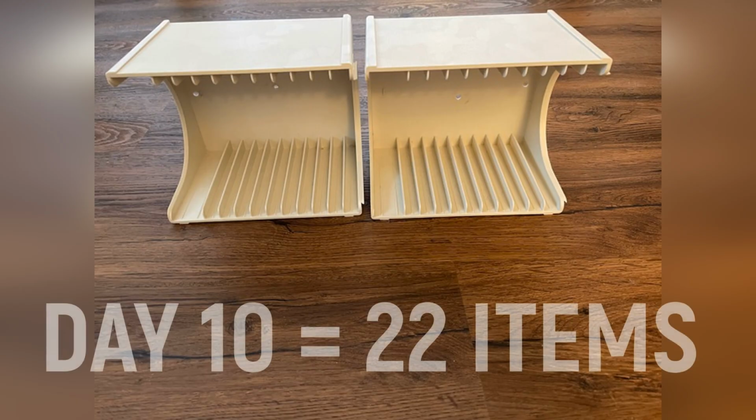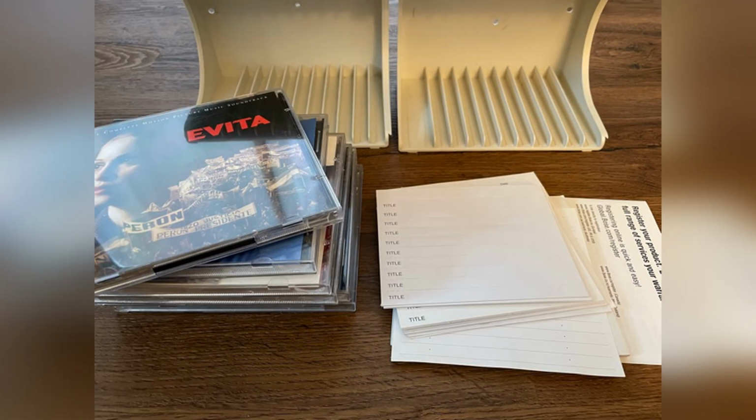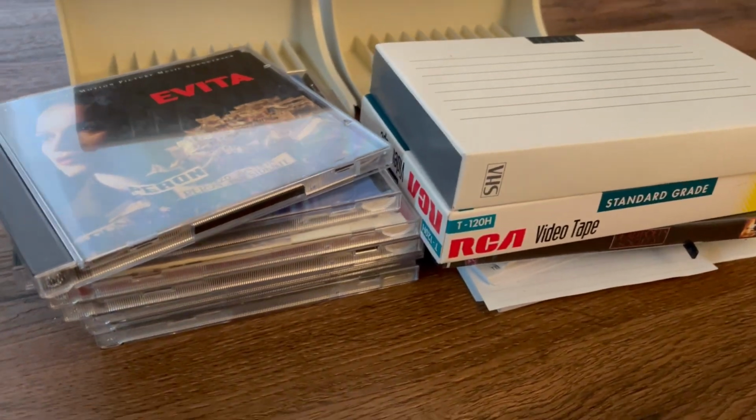Culling the music and movie storage was the goal for day 10. With fewer CDs, we didn't need these storage cases, and we even had a few VHS tapes in there.